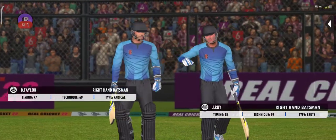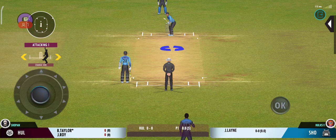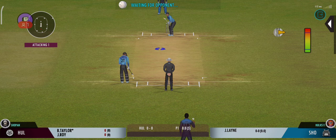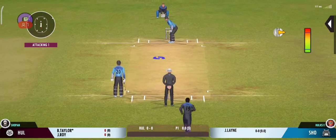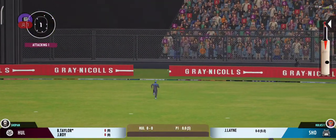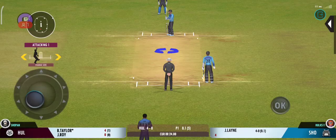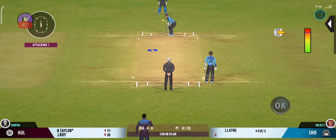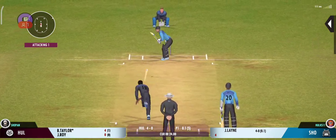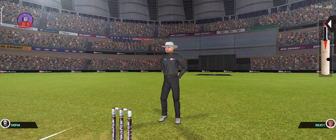Out come the openers, cheered by a good crowd in. Bowler has the new ball. We're all set to go for the first ball of the innings. Four runs, plays into the gap fabulously. Magnificent striking from the batsman. Carved away through the gap for four. That is smart batting.